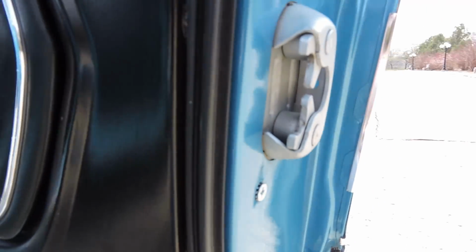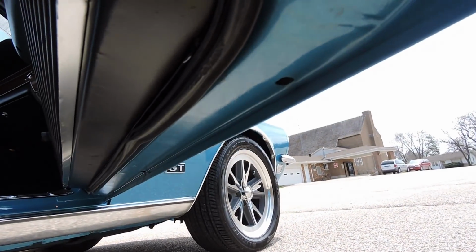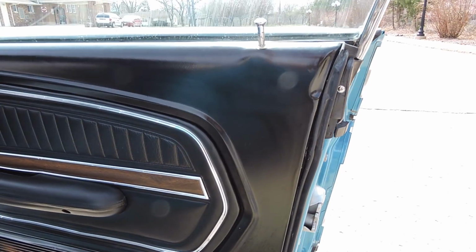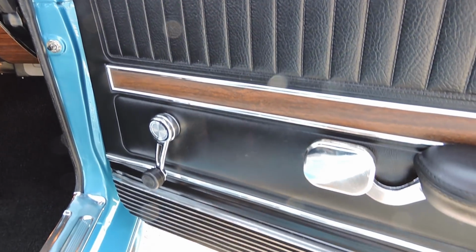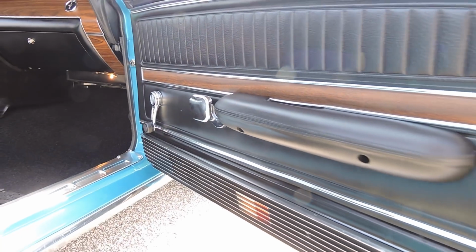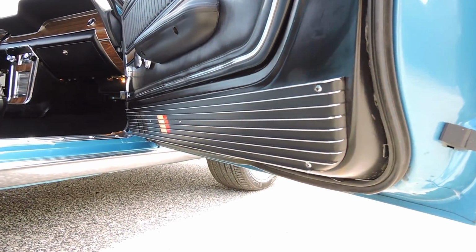Whoever painted this car just did a fantastic job. Very high quality. Corners of the doors are perfect. And here's what I think is amazing as well. I mean, this interior is just super put together. The wood grain on it, all the chrome trim, handles, everything has been replaced on it, and they did a great job. Again, we have a little glare, and you've got to see this car in person to appreciate it, but it's beautiful.